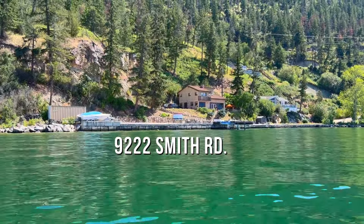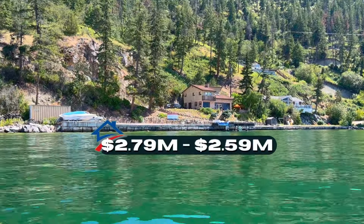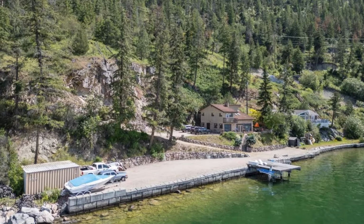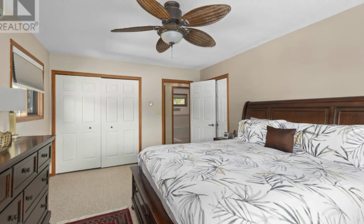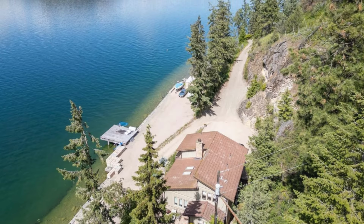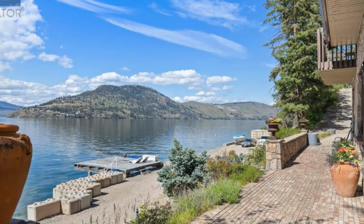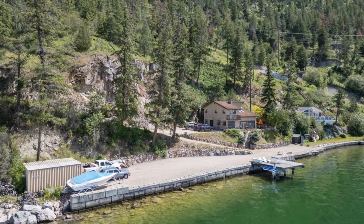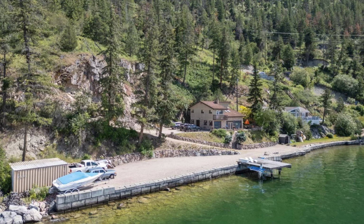9222 Smith Road is where we're going to start. Originally listed at $2.79 million, down to $2.59 million. This home was built in 1986, 1,827 square feet, 3 bedrooms, 2 bathrooms, just on over 1 acre, 1.06 acres, and 230 feet of lakefront. So that's nice. This is a really long lakefront, and it's at the end of that quiet road, like at the very end of Smith Road.